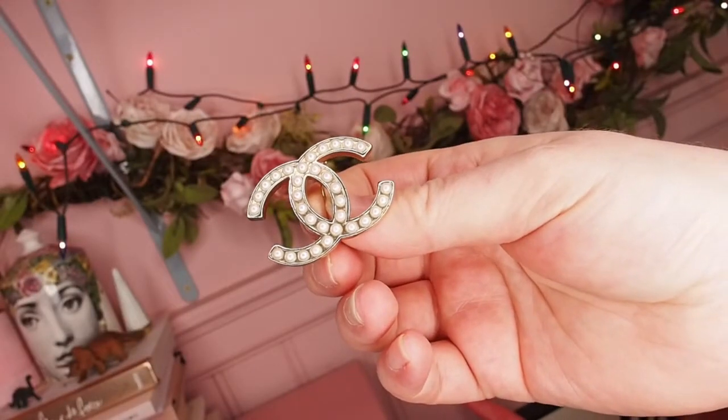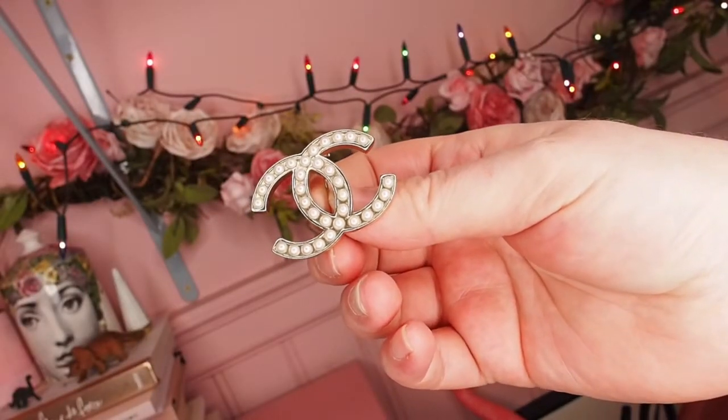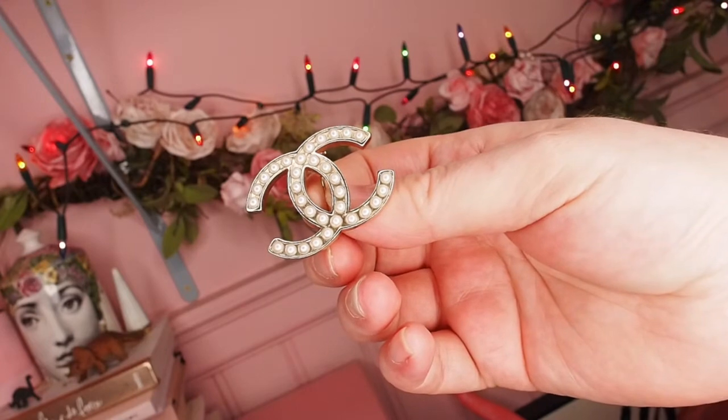This is the classic CC pearl brooch. It is in the pearl with the gold tone. It did come in a pearl with a silver tone too, and it also came with one which had a pearl dropping off the bottom as well. I think that was only an extra £5, but I just thought this was a much nicer design. This brooch has since been discontinued, which is a shame. They do different versions of it now, but they are a lot more.